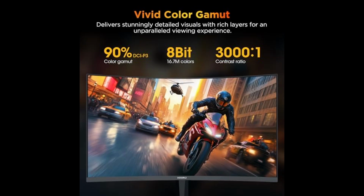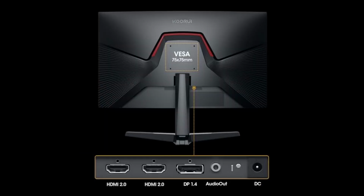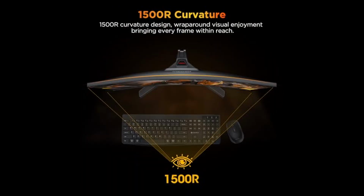When it comes to color accuracy and depth, this monitor genuinely surprises for a gaming-focused panel. It boasts a wide color gamut that covers 90% of the DCI P3 color space, meaning you get rich, lifelike, and deeply accurate colors. Combined with HDR10 support, it easily breathes life into vibrant landscapes and cinematic games.